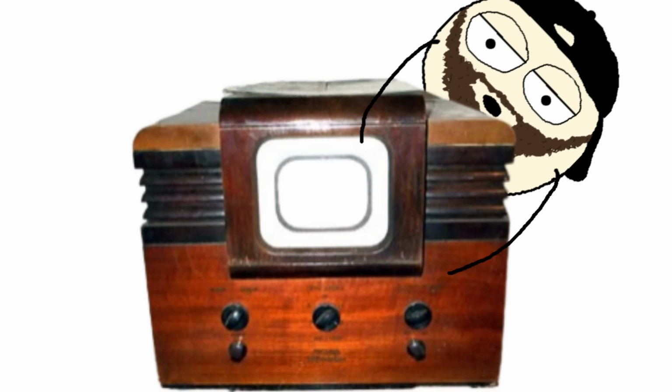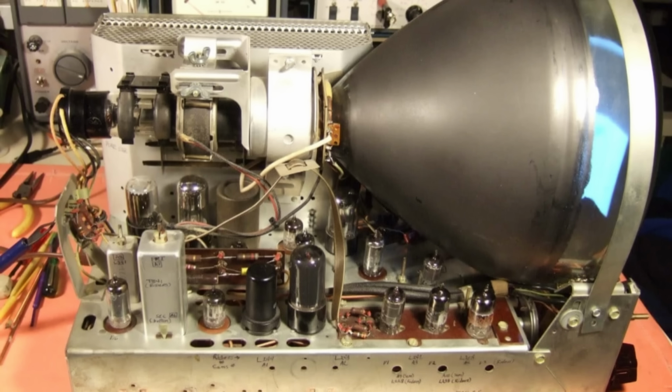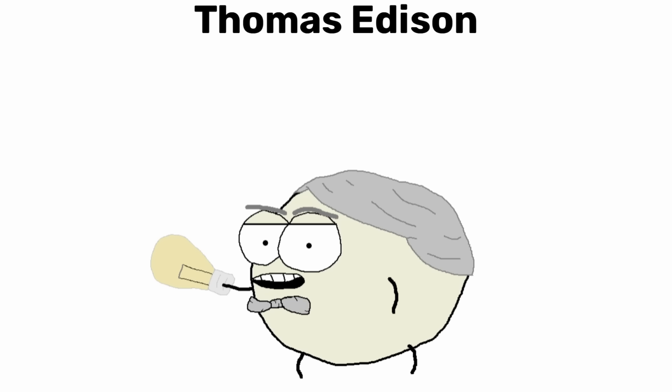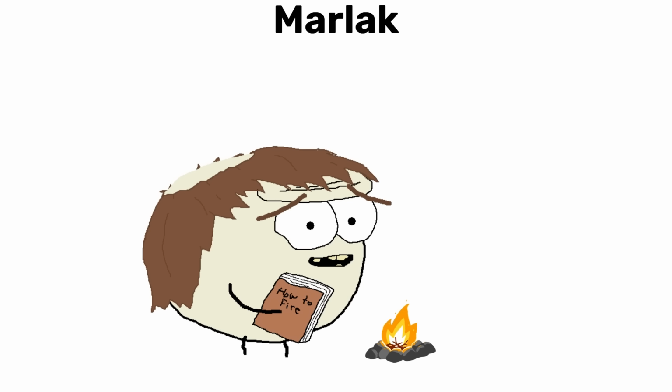Even these very first TVs in the 1930s were complicated pieces of technology, building upon decades, if not centuries, of technological discoveries and advancements. In 1897, J.J. Thomson discovered that cathode rays are just a stream of angry corpuscles. In 1880, Thomas Edison discovered thermionic emission during his light bulb shenanigans. In 1873, James Clerk Maxwell discovered electromagnetism. And all the way back to this guy discovering fire eons ago.